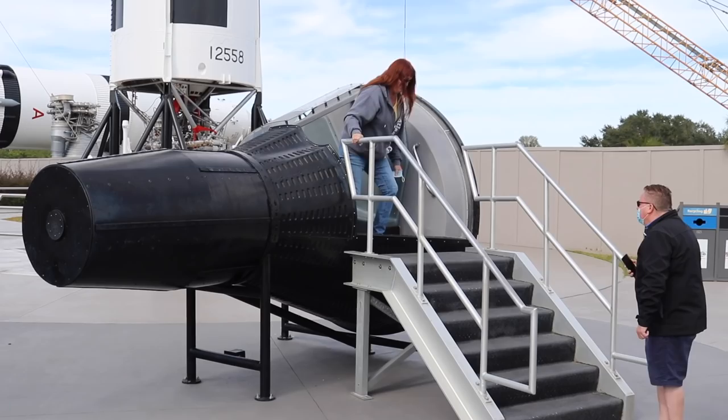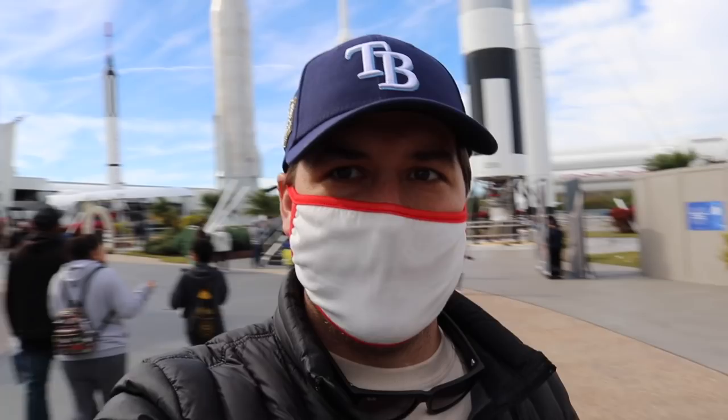All right, exiting the rocket garden, moving along. There is so much to do here at Kennedy Space Center. We're just going to go this way.